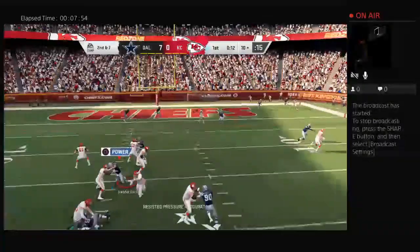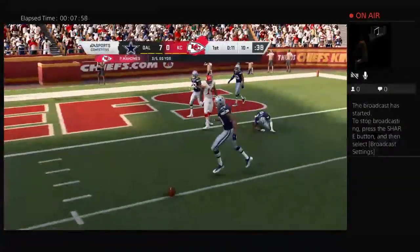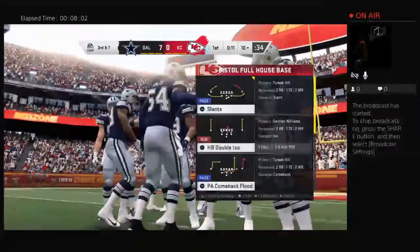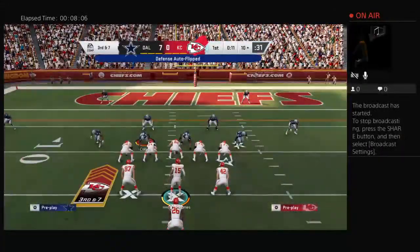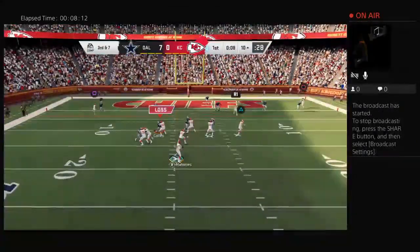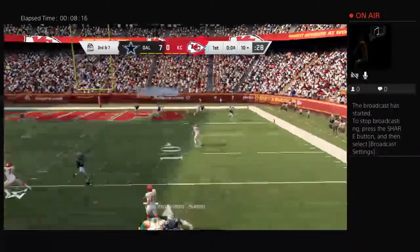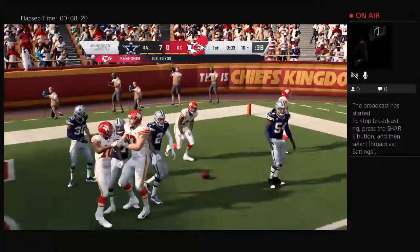On 2nd and 7, Mahomes toward the end zone, but that's going to wind up incomplete. Sammy Watkins, the intended receiver, and it's 3rd down. So this will be the 8th play of the drive. It's 3rd and 7. To throw, it's Mahomes. Looking end zone, but it's incomplete.